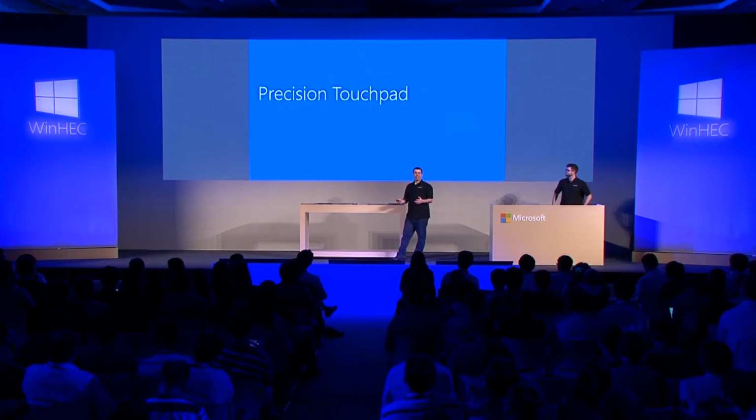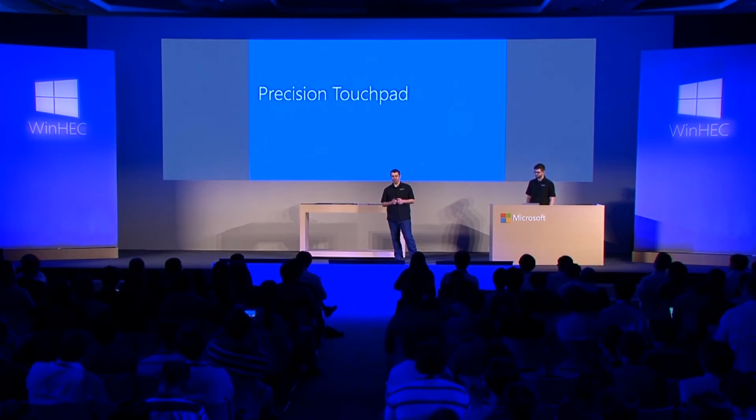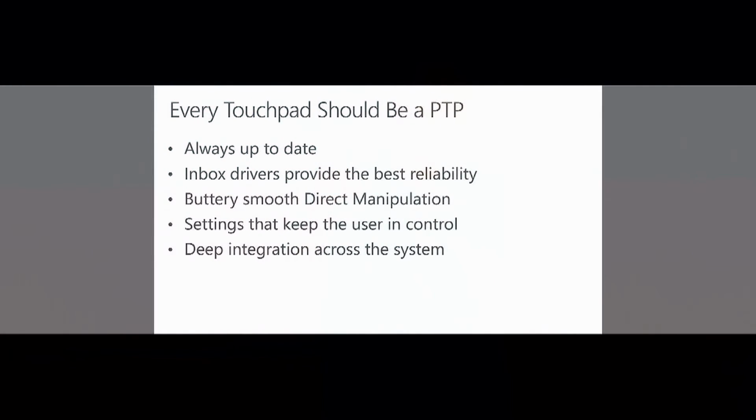It wouldn't be a WinHEC about natural input devices if we didn't talk about precision touchpad. Precision touchpad is the only touchpad experience that gives you the buttery smooth scrolling with direct manipulation, the same technology we built the Windows Touch experience on. With precision touchpad, the experience is always up to date because every release of Windows we continue to enhance and improve the touchpad experience.